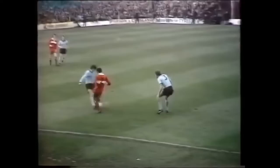Oh. A bit of slack play by Middlesbrough there, and that second Coventry goal seems to have knocked a bit of the stuffing out of them. And here's Holmes, and he's 3-all. A lovely flick from Alderson.